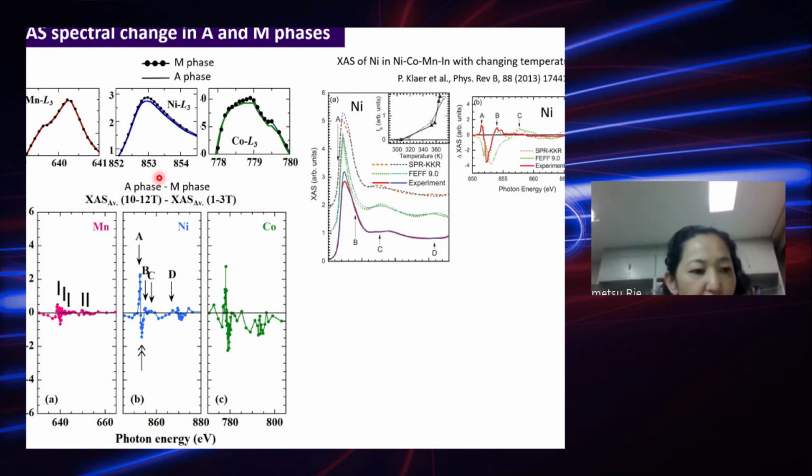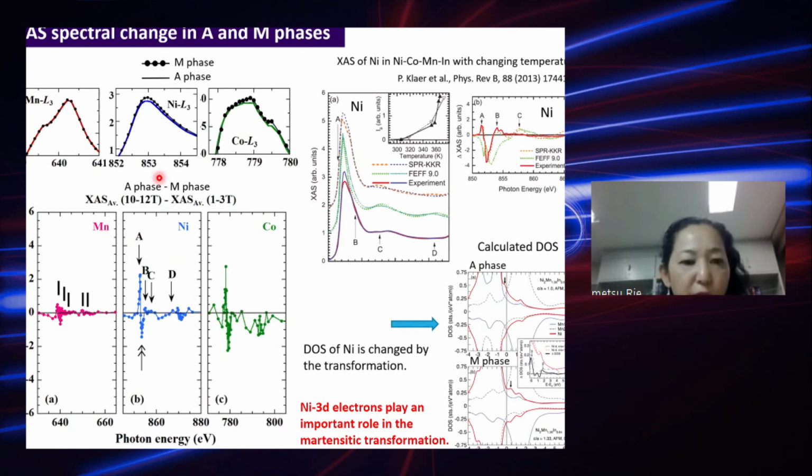Similar analysis was reported by Kramer with the same system, but with changing temperature. The positive component was observed at a certain photon energy, and the behavior was compared with theoretical calculations like this. It was concluded that such a slight change of XAS at the L3 edge for nickel atoms would be associated with the change of the density of states in the transformation. It is difficult to discuss the details in the present data, but we can say the nickel atoms correlate with the occurrence of the transformation more than manganese.